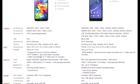So the Galaxy S5 is actually completely dust resistant. That's the 6 rating. The 5 rating on the Xperia Z2 means it has limited protection against dust. That is, no harmful deposits. So the Galaxy S5 is a little bit more resistant against dust.